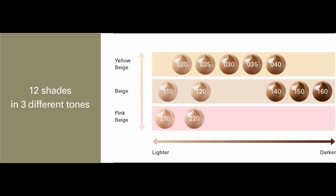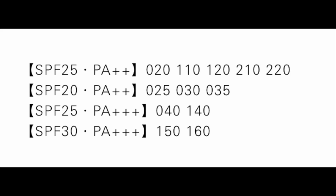Unfortunately, there are only 12 shades in this foundation, with 3 different undertones: pink beige, beige, and yellow beige. And of course, the 2 that I have are in the yellow beige. And I think 040 is the perfect shade for me now. And it does have a little bit of a glow there. But I did hear that they will be making more shades in this foundation, which is great because this is a wonderful foundation. Now I'm looking on their website and this foundation does have an SPF, but it's different for the different shades. So for 040, that one has an SPF of 25, whereas 035 has an SPF of 20.